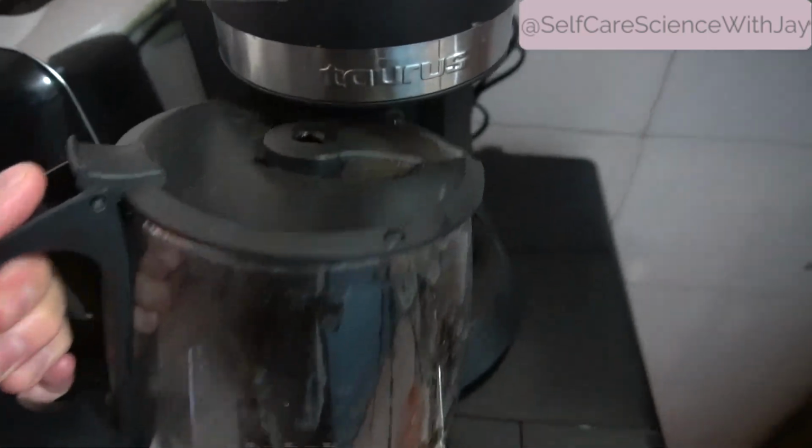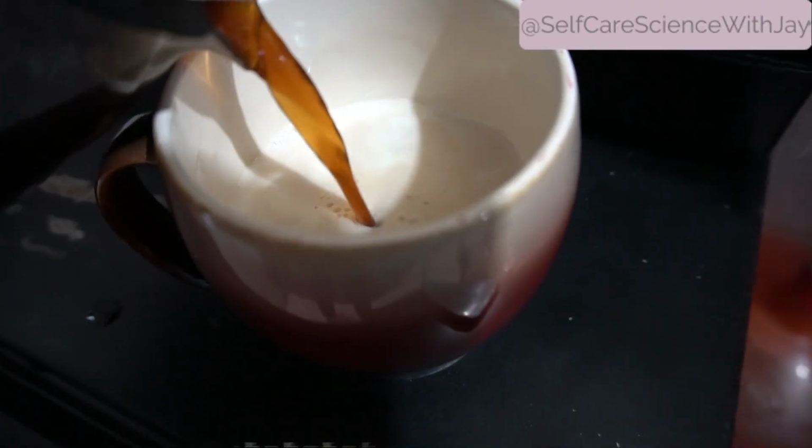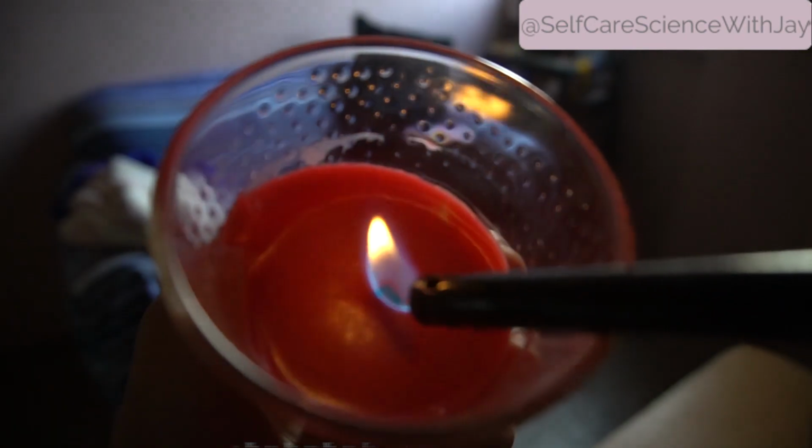If you're not a coffee drinker, that's totally fine. You can make a tea, you can make warm lemon water with ginger. I actually really love that too, and it's really good first thing in the morning. And I also love to light a candle. It just sets the mood for the room. You have the cozy coffee or your cozy drink, your candle, you're feeling relaxed and ready to do your activities.